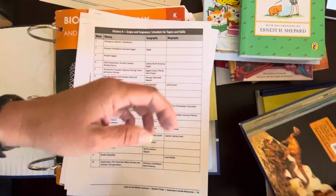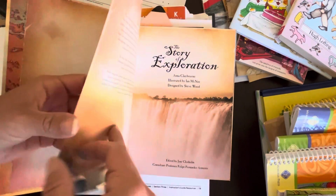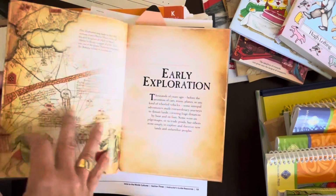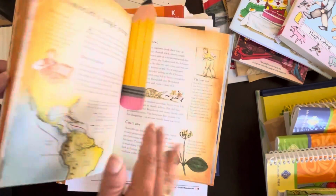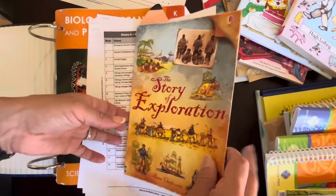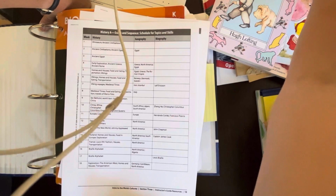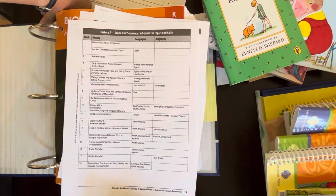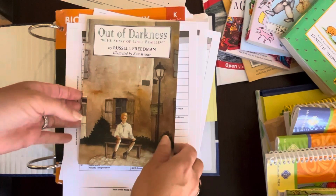Anyway, the 2 history books you use, like I said, is mostly the Usborne Children's Encyclopedia, and then you have the Story of Exploration. So there is a little bit outside of Europe, but it's not very much. This is the table of contents. And this book's pretty interesting. Has some cool layout and everything, but that's the main core. And then you also do, what book is it? I'm looking at the page. So then you're also doing for history, Johnny Appleseed, Wild Places, Living Long Ago, and Out of Darkness, which is about Louis Braille. Great book. My son really liked it.